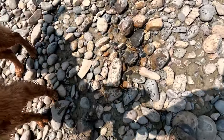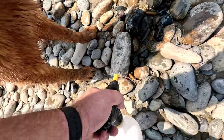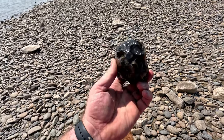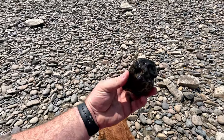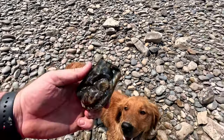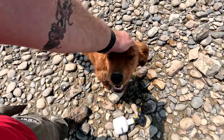Might have something here. Pretty sure that it is. Oh yeah, it's really dark. Kind of different. Definitely an agate though, isn't it? Yep, sure is.